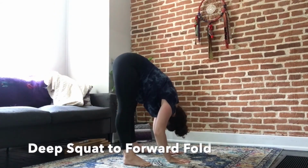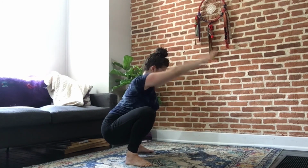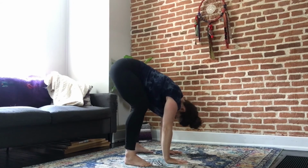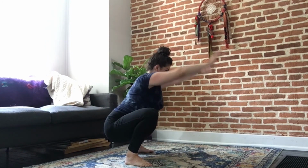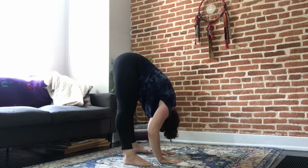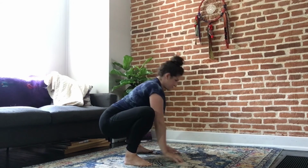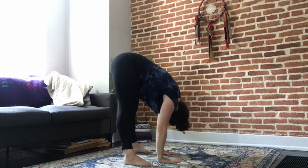You're going to get a full lower body workout and a great upper body and shoulder workout as well. From that bear crawl, you can just step right into a deep squat. You're going to bring the arms up by the ears and then lower them down to the ground for a forward fold. So while you're in the squat, you want knees pressing out, heels on the ground, hips low, tall chest. Then in the forward fold, straighten the knees as much as possible and let the head relax down.